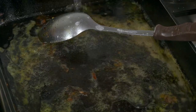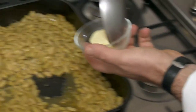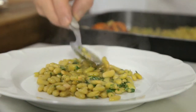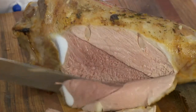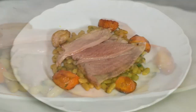Then I add half a glass of cider to the tray and bring it to the boil and add some drained cooked flageolet beans to reheat. I like to add some butter and chopped parsley for flavor. I serve two or three tablespoons of the beans and a few pieces of carrot and garlic on plates and top with thinly cut slices of lamb. The whole of France adores this gigot d'agneau au flageolet.